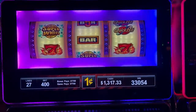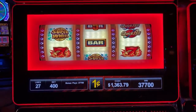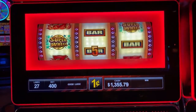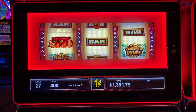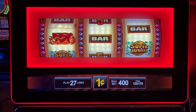Well, our rules are very strict. After we get a bonus, we're allowed to do three backup spins, and then we have to cash out. So here we go, three backup spins. And last spin. All right, cashing out up $350 on our first game of the night. Amazing.